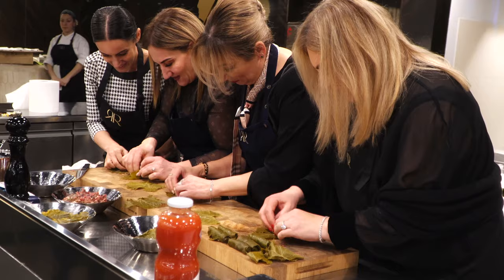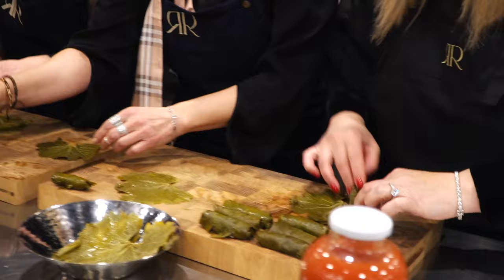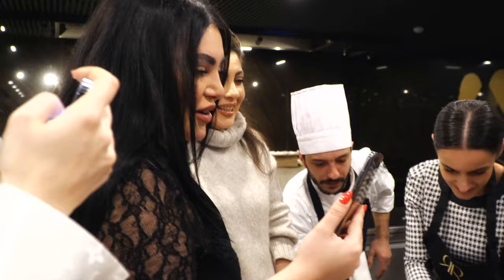Let me get a little bit of commentary. Oh, she's really going for the kill. Shirley really knows what she's doing with her fingers. Monica still struggling with her first one. Okay, Tina, show us what those hands can do. And my mom is without her glasses, so she might be the underdog.